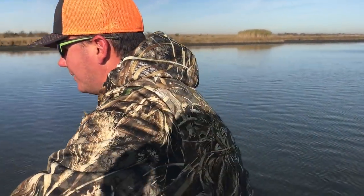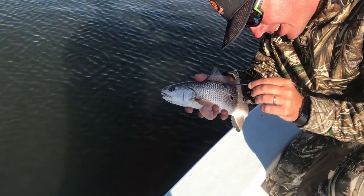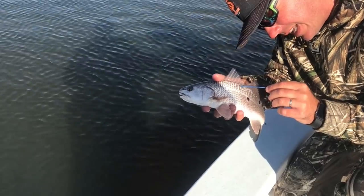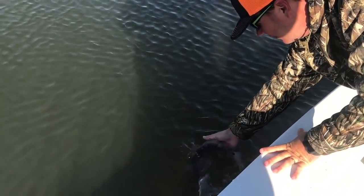Let's let this little rascal go. Oh, what tag number is this? This is number 16,765. Off he goes, unharmed.